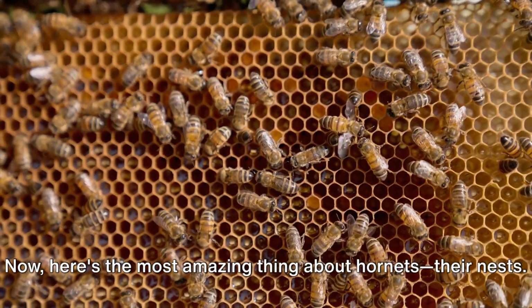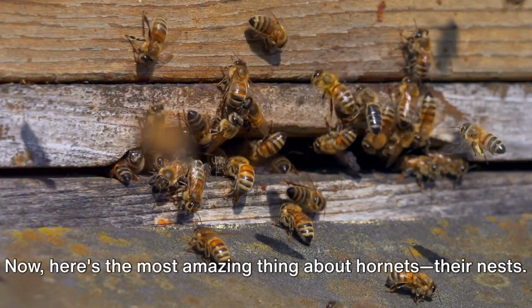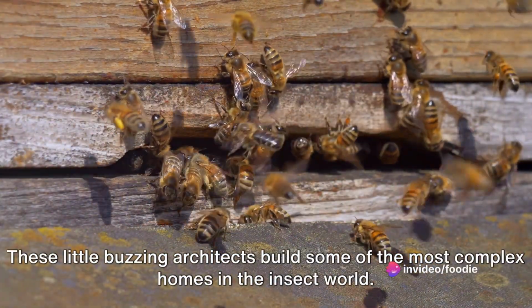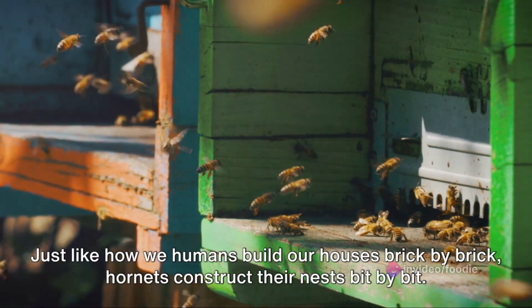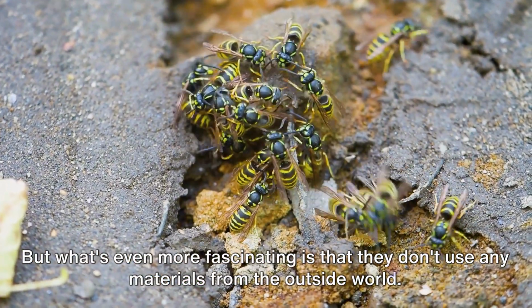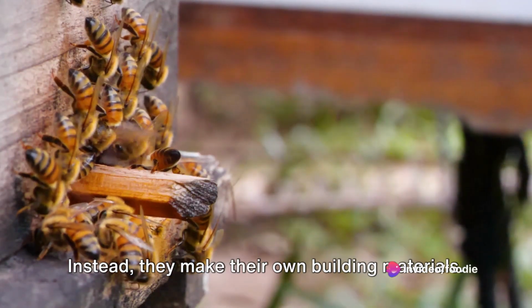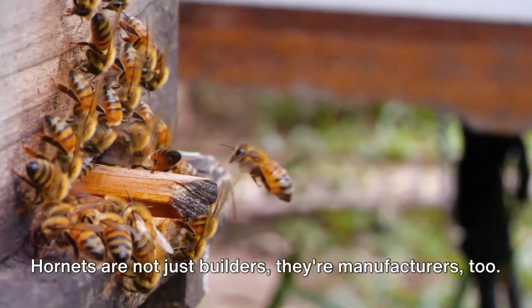Now, here's the most amazing thing about hornets: their nests. These little buzzing architects build some of the most complex homes in the insect world. Just like how we humans build our houses brick by brick, hornets construct their nests bit by bit. But what's even more fascinating is that they don't use any materials from the outside world. Instead, they make their own building materials. Yes, you heard it right. Hornets are not just builders, they're manufacturers too.